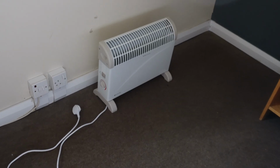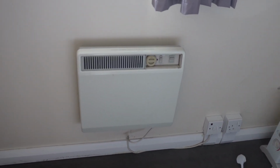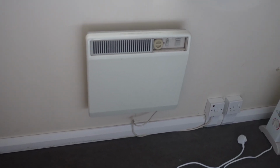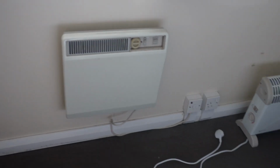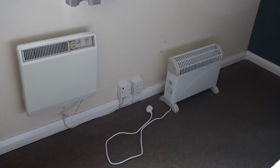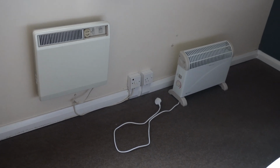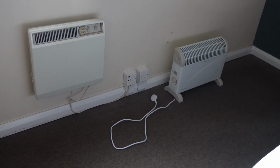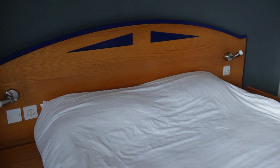because they've added a second one that you plug in, and between the two of them the room was nice and warm. I don't think it would have been warm if you just had that standard one that was obviously fitted when the hotel was first built, but because they've added a second that you plug in, the room was warm enough, even though it's quite cold at the moment, even though we're in winter. The heating situation was fine, nice warm room with those heaters on.